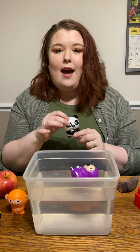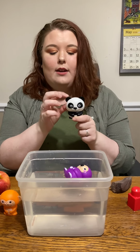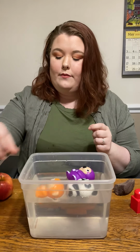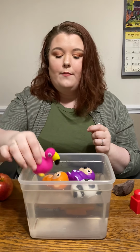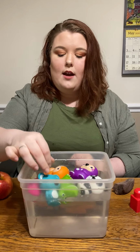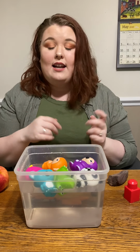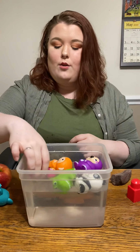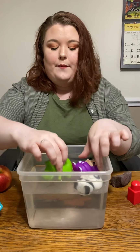And so next we have a panda. He's gonna go in the water as well. A monkey, a flamingo, an alligator, and a koala. And they all float, and these are animals that you can all find at the zoo. Now I'm gonna go ahead and take them out and move on to our next thing.